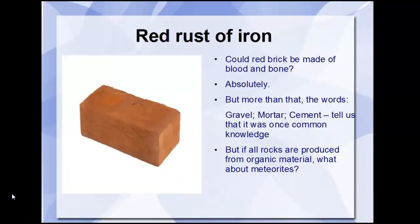So red rust of iron, because obviously, it's when it mixes with air that it turns red. So could red brick be made of blood and bone? Well, absolutely. But more than that, the words gravel, mortar, cement tell us that it was once common knowledge. But if all rocks are produced from organic material, what about meteorites?